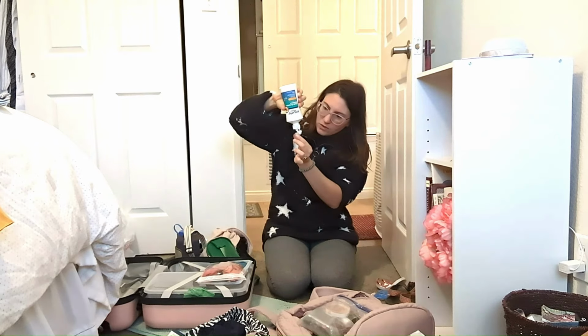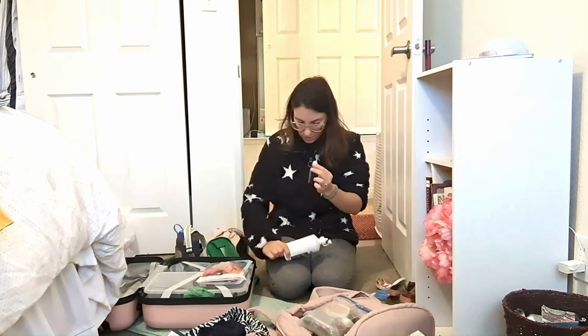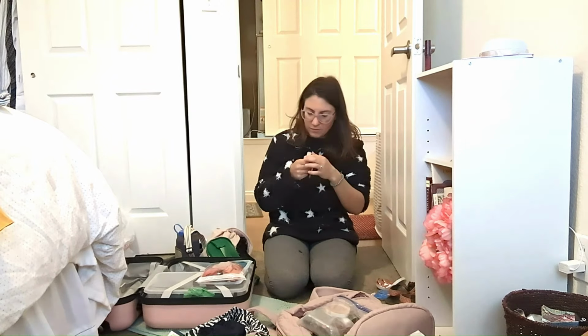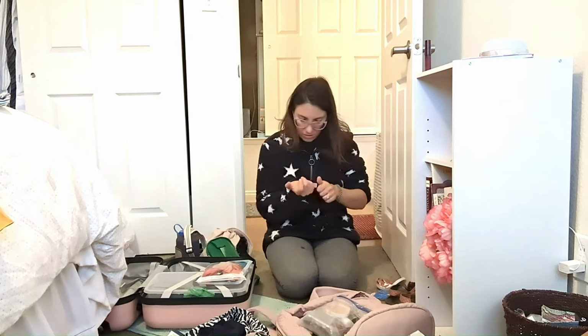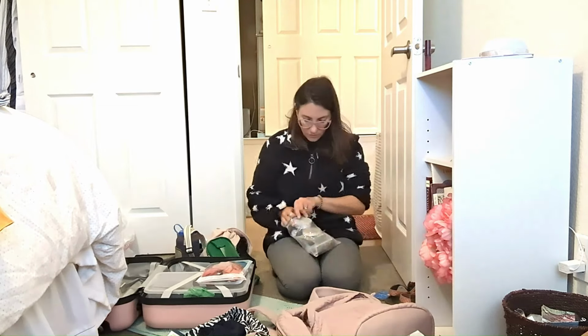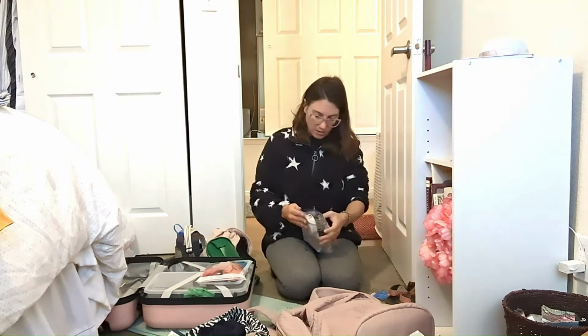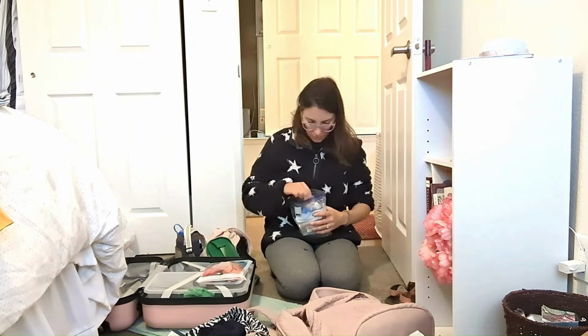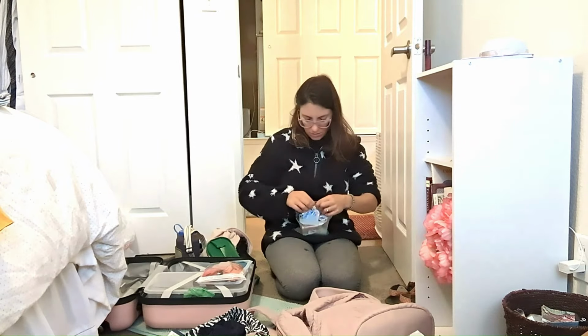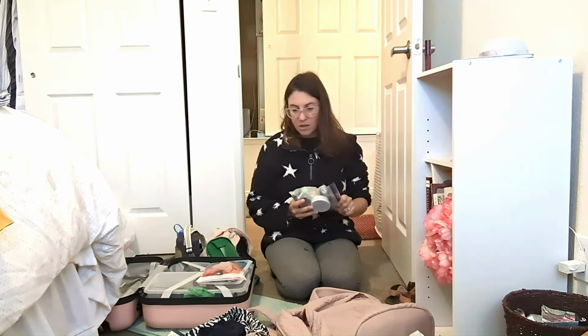I will also link to the contact case because it has a mini contact solution bottle, which is really nice and it's enough for me. So I'll fill up the contact case and then I'll fill up that solution bottle, and that's good enough because I don't wear contacts every day. And then the other thing is the sunscreen. We don't use a ton of it.